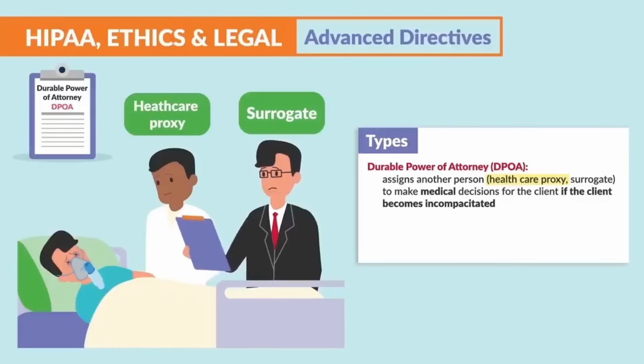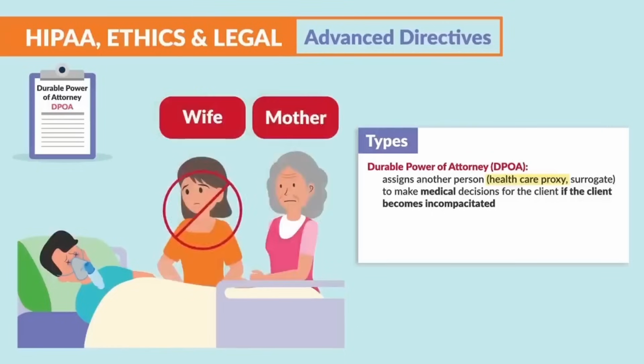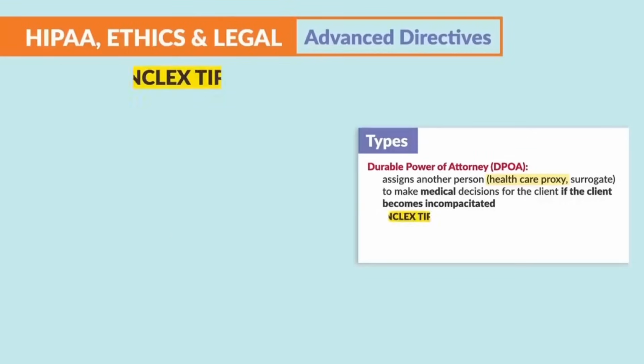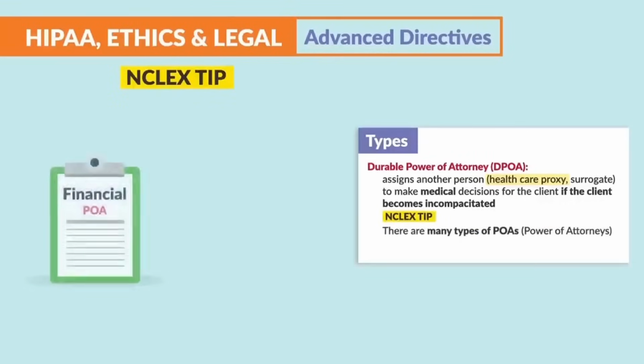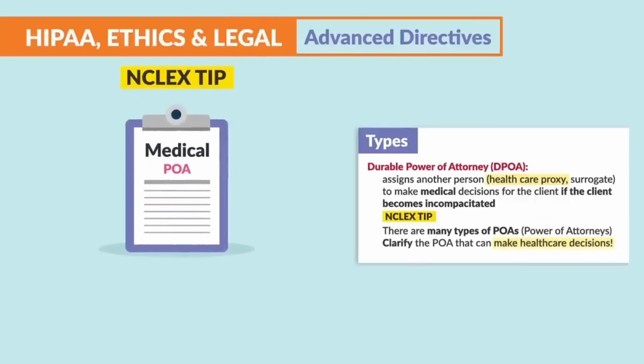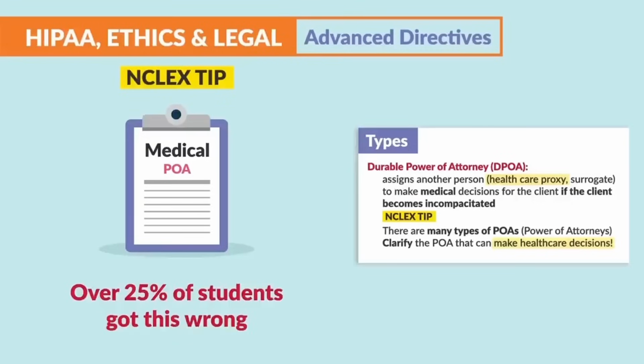This is the one who will make decisions for the client, not the spouse, not the family member, only this elected person. Now, if they happen to be the sister of the client and not the wife, well then the sister will make the final decisions because she is the POA, the power of attorney. So big NCLEX tip. There are many types of POAs, power of attorneys, like financial or medical. So always clarify the POA that can make those healthcare decisions. Over 25% of students got this wrong.